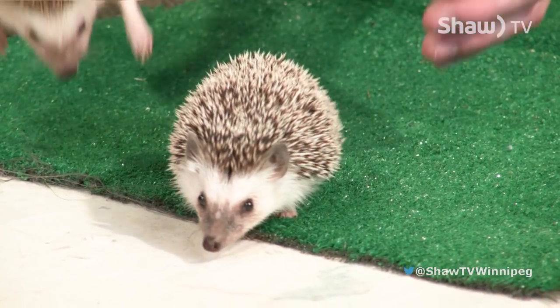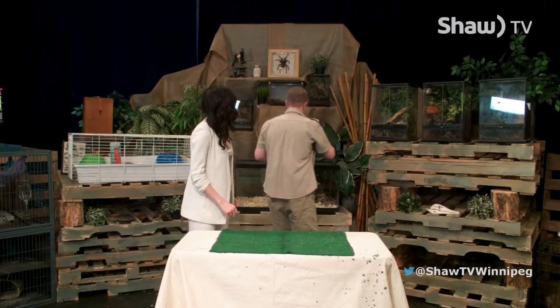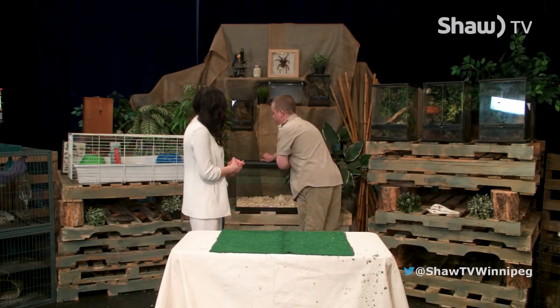All right, let's put these guys back in their cage. All right, the last one we're gonna do is Phoebe. And Phoebe is a Dumeril's boa from Madagascar.